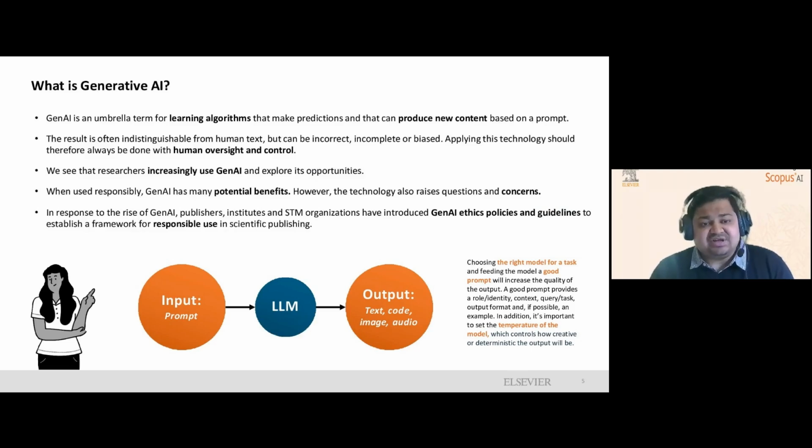So what exactly is generative AI and something that has been so popular nowadays? Gen AI encompasses predictive learning algorithms generating content from prompts, often mimicking human text. While offering vast potential benefits, it may produce flawed or biased outputs, necessitating human oversight. Despite concerns, researchers are embracing Gen AI possibilities to address ethical challenges. Publishers and STM organizations are implementing guidelines to ensure responsible use in scientific publishing.